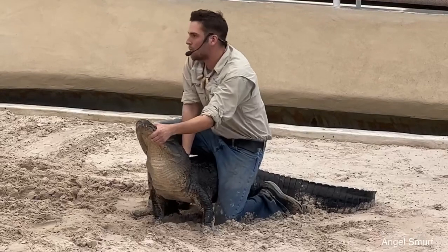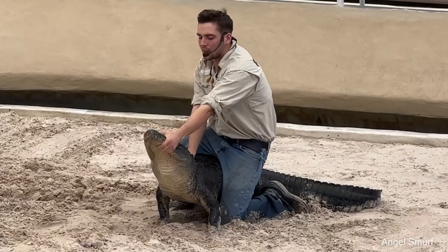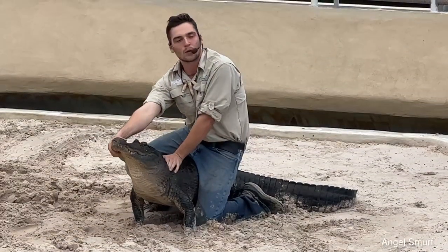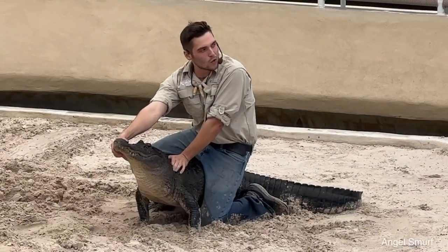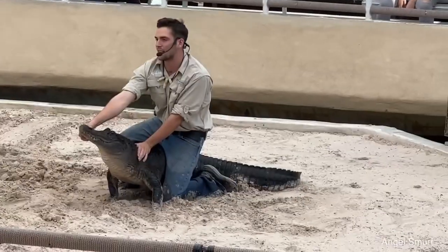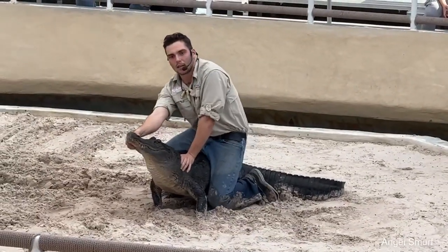The next thing that pops up are the eyes. And a lot of people think that an alligator's eyes are in a bad spot. They say you can get clawed out by an animal or poked out by a branch. Even if you Google what to do if an alligator's biting me, Google's probably going to tell you to stick it in the eye. I'm going to show you why it's not going to work, all right?